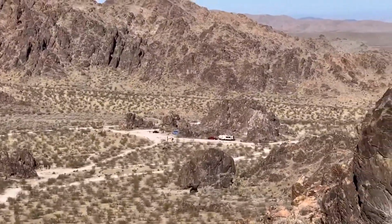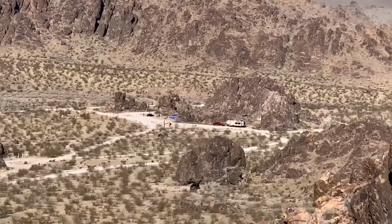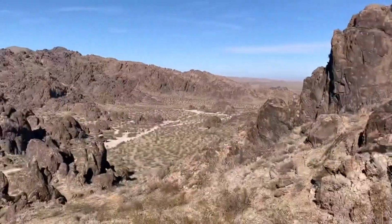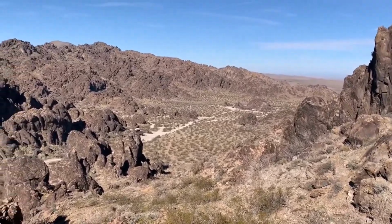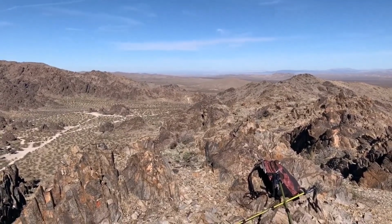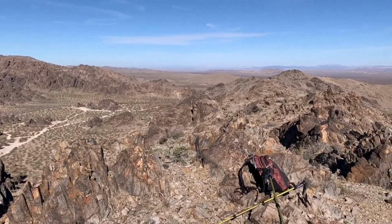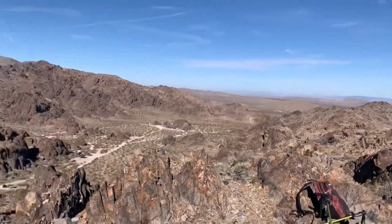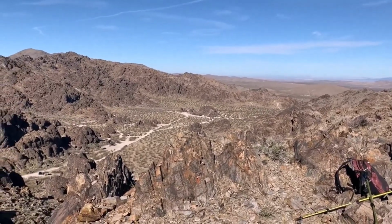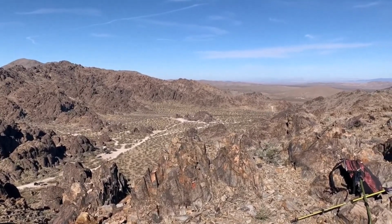And I'm down there by that big rock. And then you got these roads. This is just one of like 3 different roads. Okay, folks. I have reached the summit. Well, I reached the ridge line, put it that way, overlooking Sawtooth Canyon Campground.